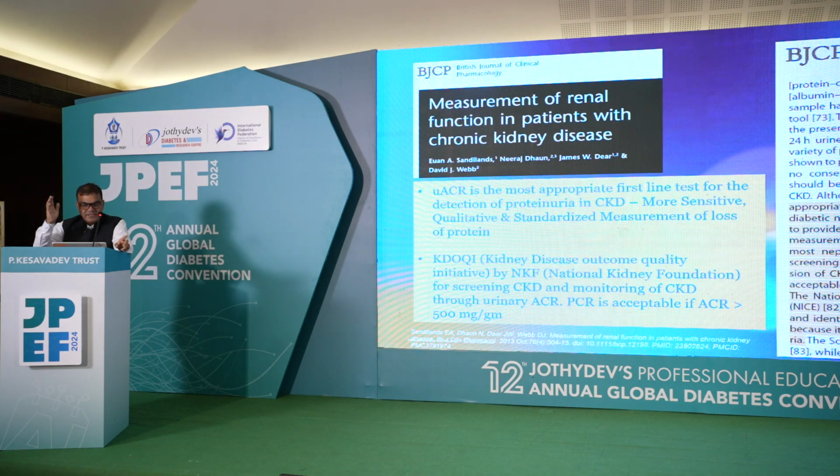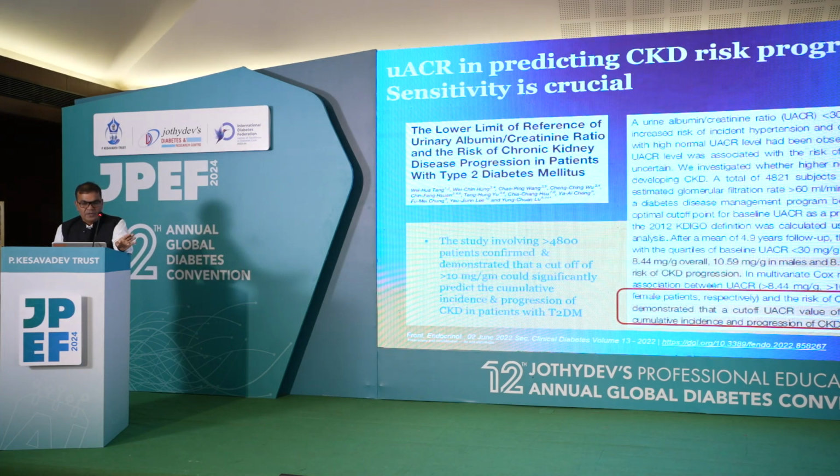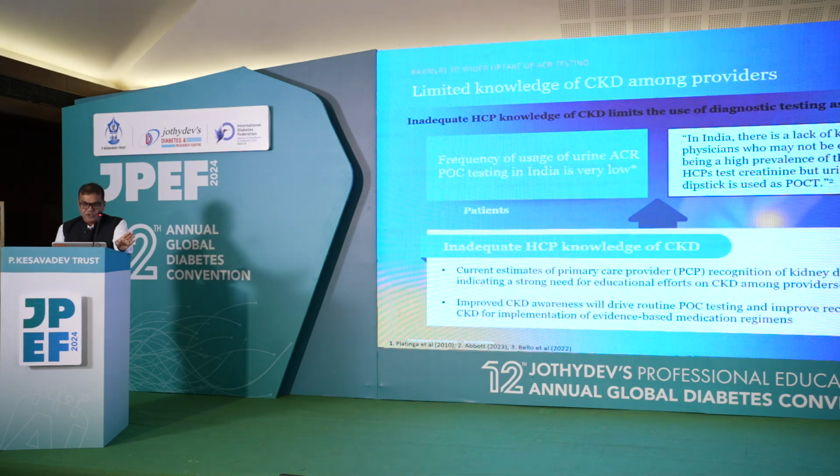The Kidney Disease Outcomes Quality Initiative by the National Kidney Foundation recommends screening for CKD and monitoring of CKD through urine albumin creatinine ratio, and this point of care testing is now acceptable across the world. Urine albumin creatinine ratio predicts CKD risk, it is highly sensitive, and it is very crucial too.